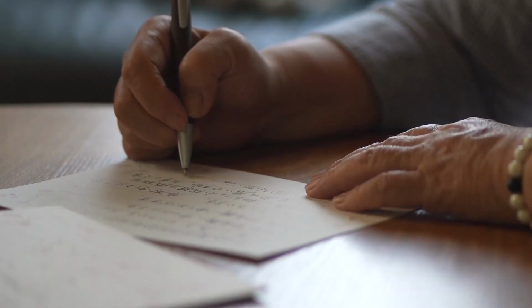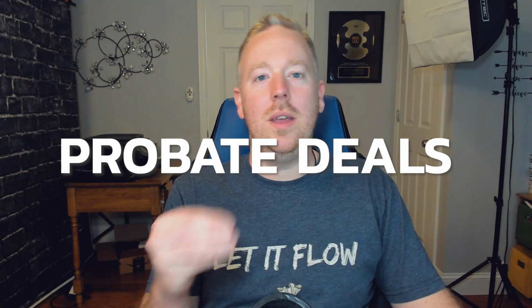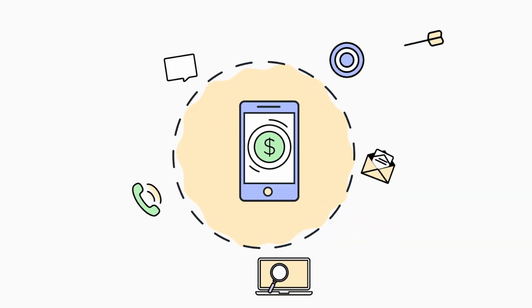If you're doing direct mail campaigns, handwritten letters work best, way better than postcards. I like using the probate deal list and the sheriff sale list. Both of those seller pools have motivated sellers. I know friends of mine, they like to do text message campaigns and cold calling campaigns as well. But a fair majority of my deals came through working with realtors, going on Zillow, and networking with wholesalers.